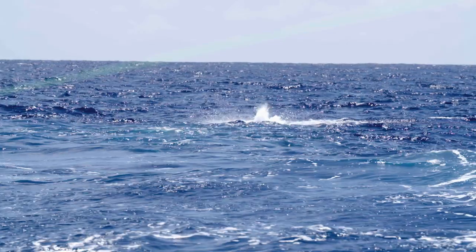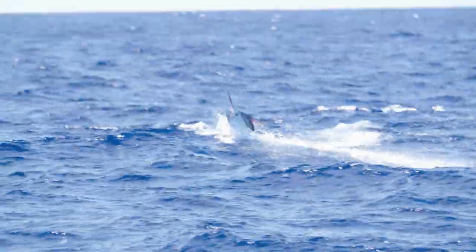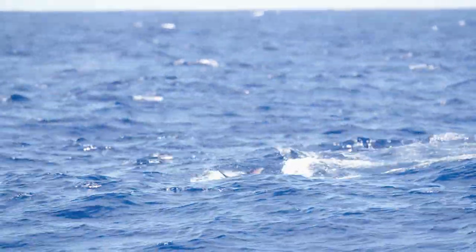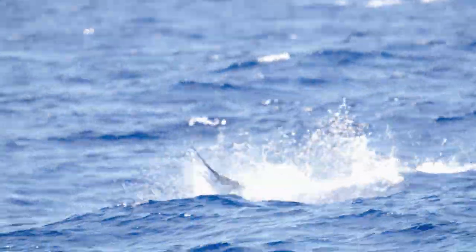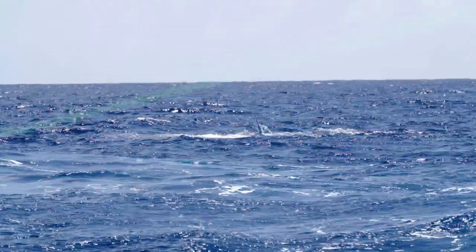Just hooked one here. Louis has fished all over the world, and it's no coincidence that he consistently puts his team on the fish and in the top spot. Nice, nice fish. Bigger fish than yesterday, huh? Yeah, there was definitely one more there, too.